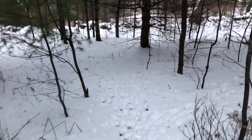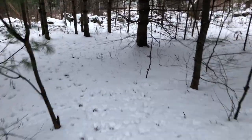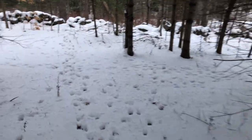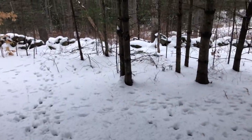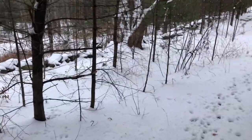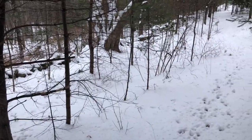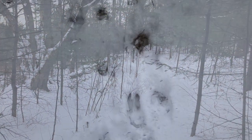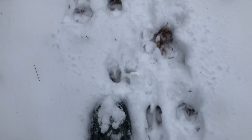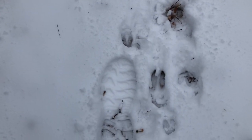I'm gonna head out just a little bit further again to see if there's a better place to put my camera. If not, I'll head right back to that last spot that I had it at. Snow's actually wet down here. That track right there is a pretty good size. There's my boot print.